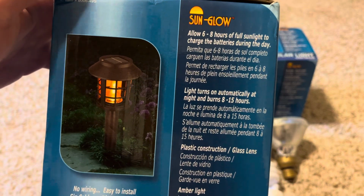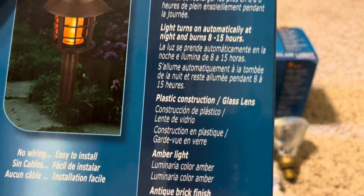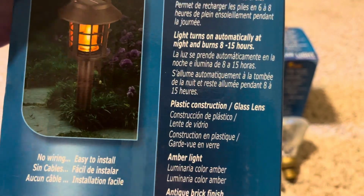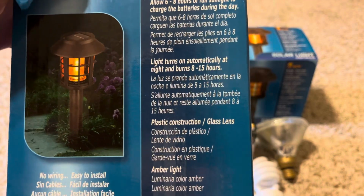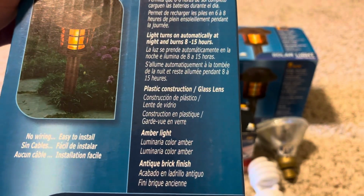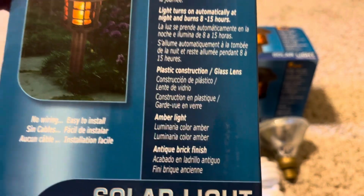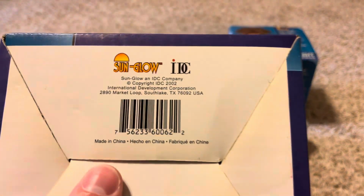Light turns on automatically. 8 to 15 hours. Of course, amber light. I also like that this has a glass lens because I didn't realize that these had a glass lens until I looked at the information. So these are very nice lights as well. And then I like how it has an antique brick finish to it. So that's very interesting. See if we have a date code.